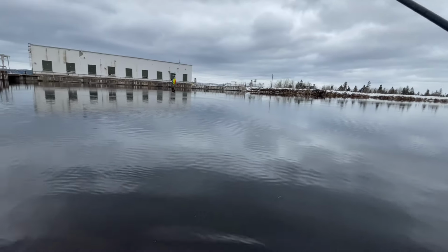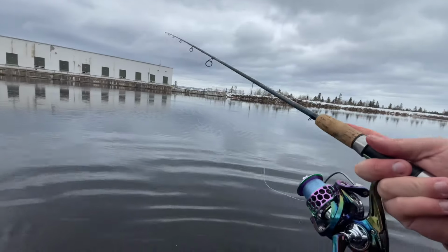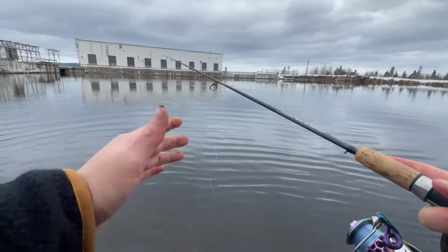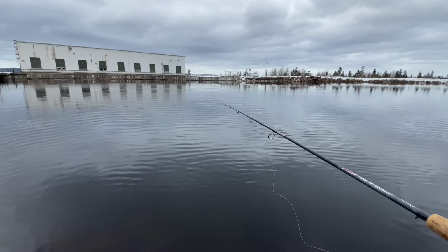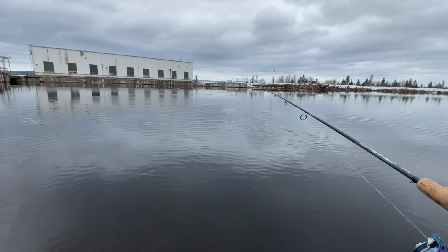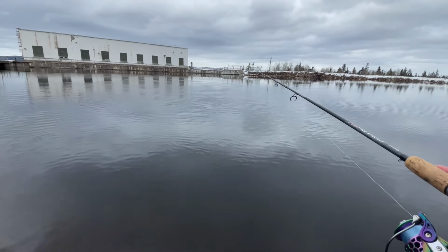That's all I'm doing right here. I'm not even really casting. I'm just giving it a flick out there and letting a lot of line out. When it hits bottom, obviously there's slack line. And then I know I have a fish when the slack line starts going. Well, like now. Pretty sure there's one at it. Definitely one at it.